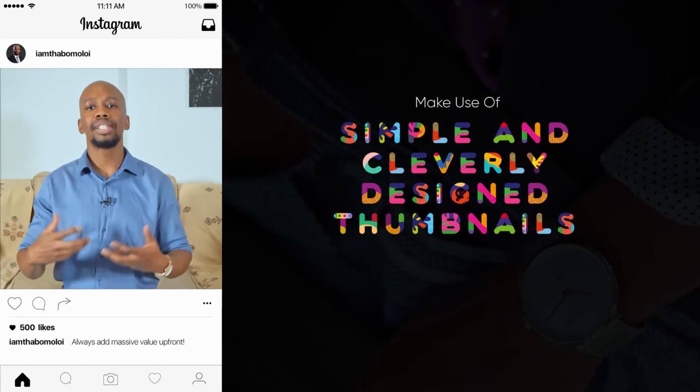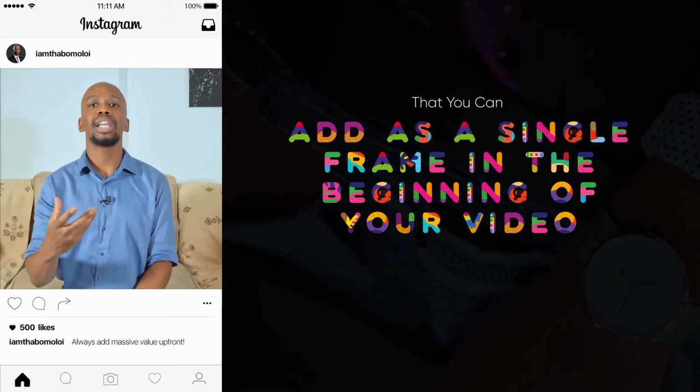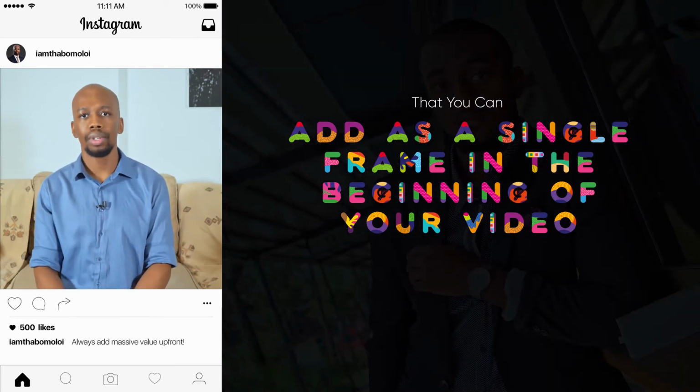Make use of simple and cleverly designed thumbnails that you can add as a single frame in the beginning of your video. In-feed videos need to be optimized both for the Instagram algorithm and for search, so the copy you use in your description is also of paramount importance. Emphasis must be placed on the first 2 lines that must grab and explain the video, as the app will truncate the rest of the caption.